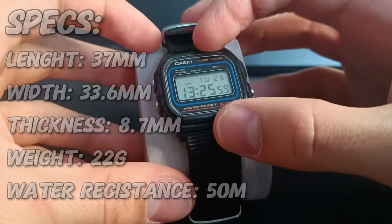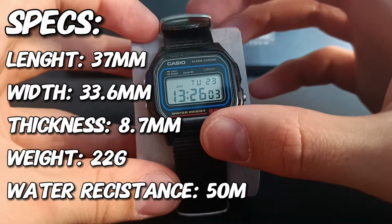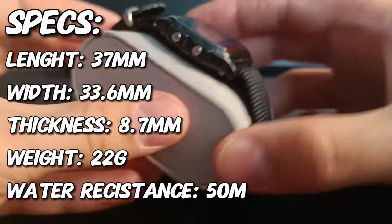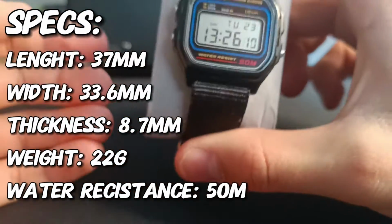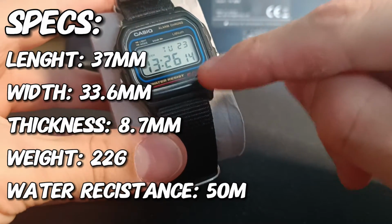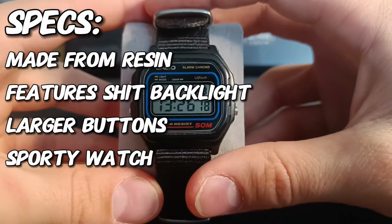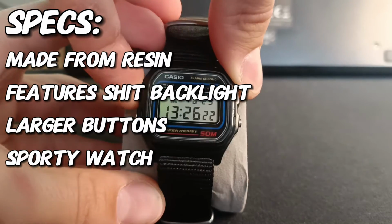The length of it is 37mm with a width of 33.6mm, thickness of 8.7 millimeters, and it weighs about 22 grams. It also has 50 meters of water resistance. It's made from resin, as most Casio digitals. Also features a very shit backlight.